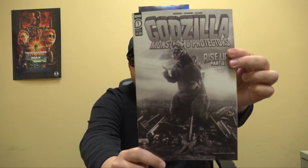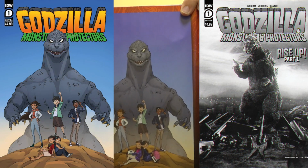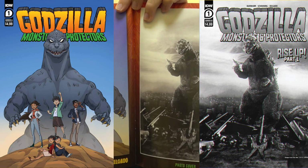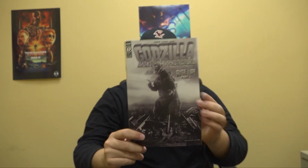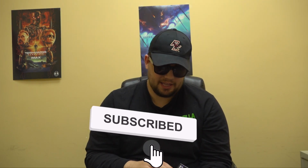So first, I guess we'll just talk about the cover real quick. This is cover B, or I guess the variant of the two covers. The normal standard cover is this one right here, and this was cover B, or the variant that came out. The classic 1954 Godzilla being on a comic book cover, it's just kind of hard not to get this one over the other one. On the front, it does say Monsters and Protectors, Rise Up Part 1. I am assuming this will be a 5-part mini-series from IDW.